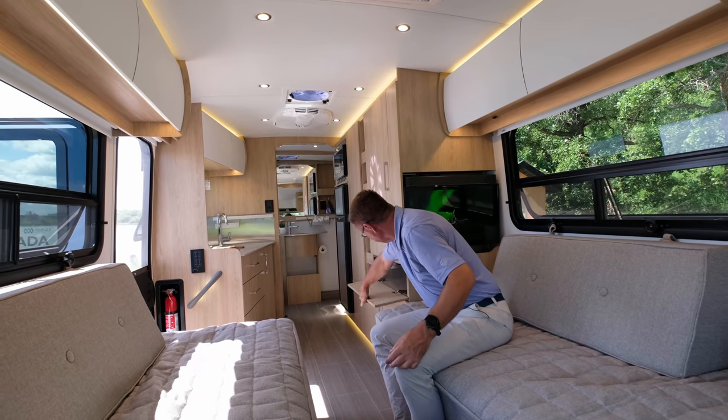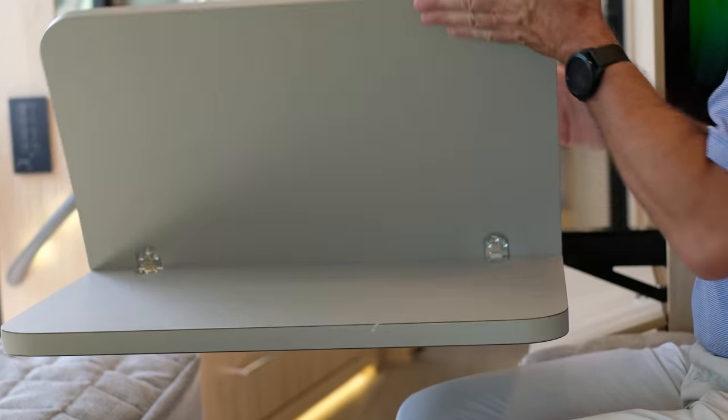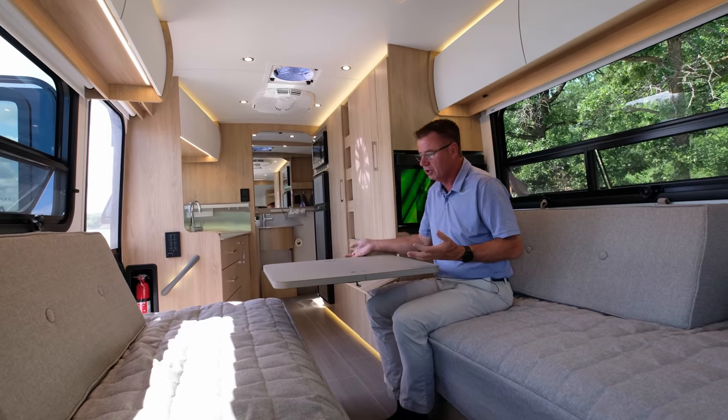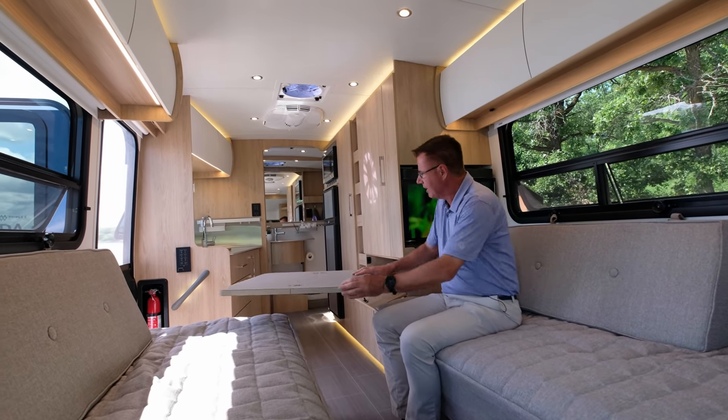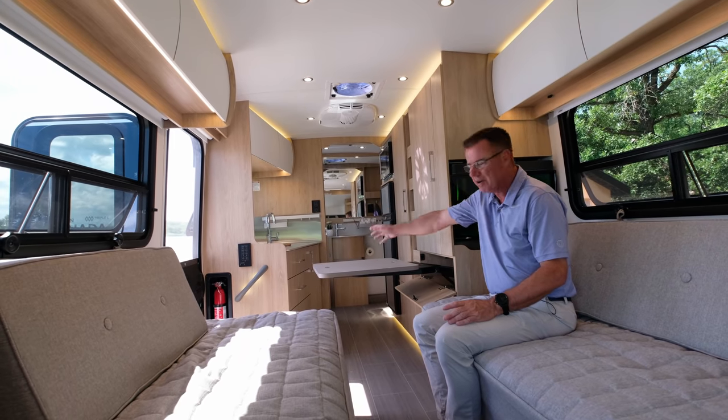And as we mentioned earlier, look at this. I like the fact that it's so versatile. I use it as a workstation, use it to play cards, having dinner, breakfast, lunch, obviously. Built-in cup holders. I mean, you can actually then slide it over and it becomes a counter extension for the galley area. We'll have a look at that in a second. What a great use of space, right?